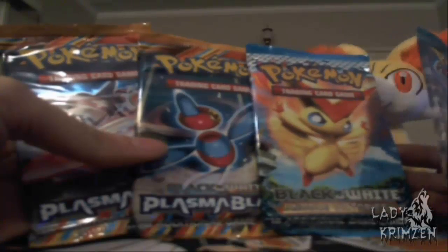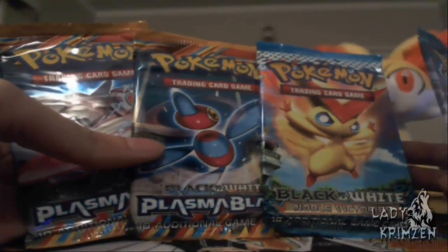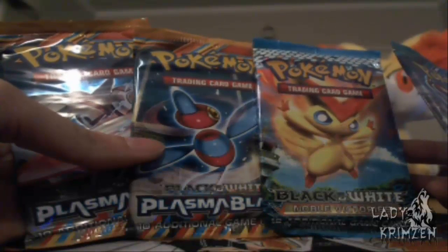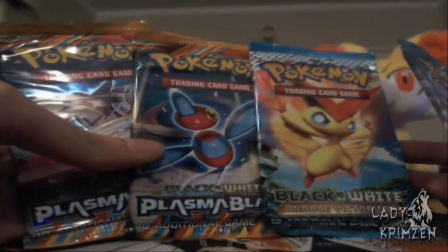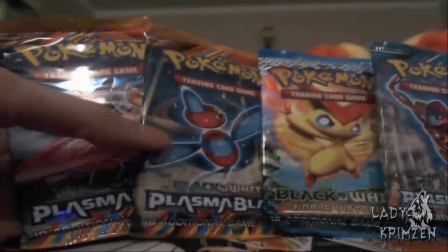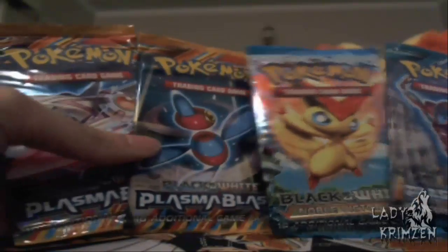They're pretty sweet. So there's a Black and White Noble Victories. I've actually completed that entire collection for Black and White Noble Victories. That was a huge achievement after like $1,000 later. Look how big that Porygon Z is, man. It's a duck with its beak. Yeah, it's nearly as big as its arm.